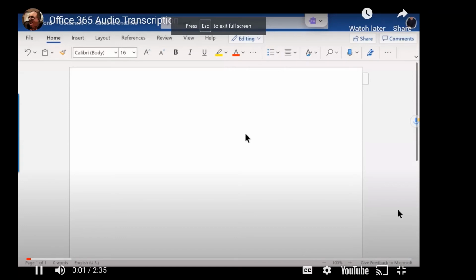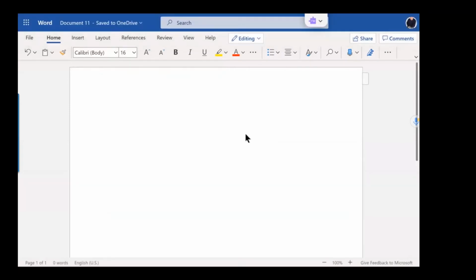Hi, this is Dr. Friedlander, and I'd like to show you a really incredible feature that was just added to Word, which is part of Office 365. Right now, this is running on the web version, but my understanding is that this will run on the desktop version of Word 365. This feature gives students the ability to take audio files and transcribe them. So I want to show you how we do this. So I'm on Word online.